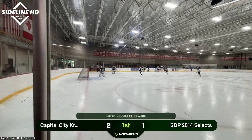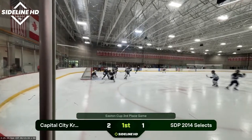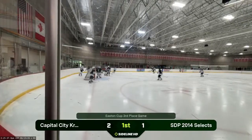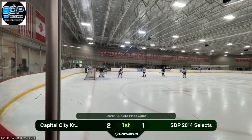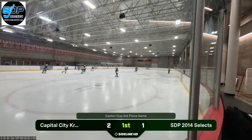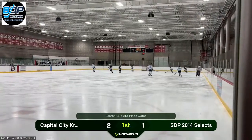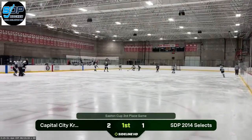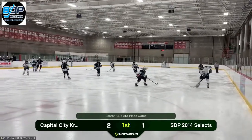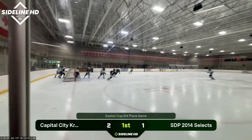And Scribner now sends it down to Mertz. Mertz looking for Roysum. Kraken turn and send it over to the boards to nobody. Micah was there but lost it off of his stick, and the Kraken are able to escape their own zone down to the SDP zone. Ogborn takes it there. Backhand chip ahead to Scribner. Scribner drives him behind the goal and he centers.